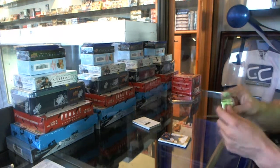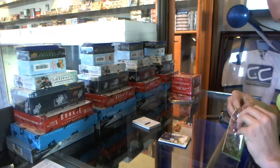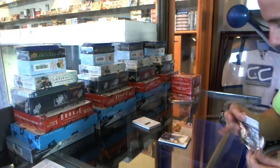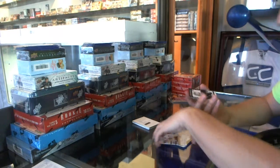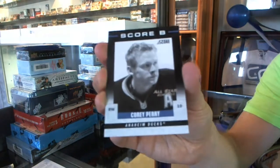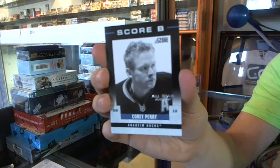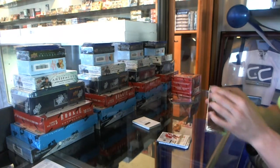Now for some Panini All-Star Days. Yes, you can, Cito. Yes, you can. Right, this pack don't want to open. All right, Alex Ovechkin, and we've got a Score B parallel, numbered 3 of 5, Corey Perry, and Danny Alfredson.